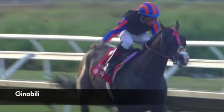Ginobili is one that really got good. Go way back to the 2020 Grade 2 San Vicente when Nadal won that one, and Ginobili battled on the lead and really gave Nadal a fight that day and finished three-quarters of a length behind. It was a good effort in that race. And then he kind of got into a tailspin.